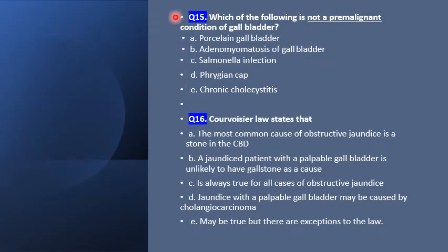Question number 15. Which of the following is not a pre-malignant condition of the gallbladder? A. Porcelain gallbladder. B. Adenomyomatosis of the gallbladder. C. Salmonella infection. D. Phrygian cap. And E. Chronic cholecystitis. The right answers for question 15 are C, D, and E. Salmonella infection, Phrygian cap, and chronic cholecystitis are not pre-malignant conditions for carcinoma of the gallbladder.